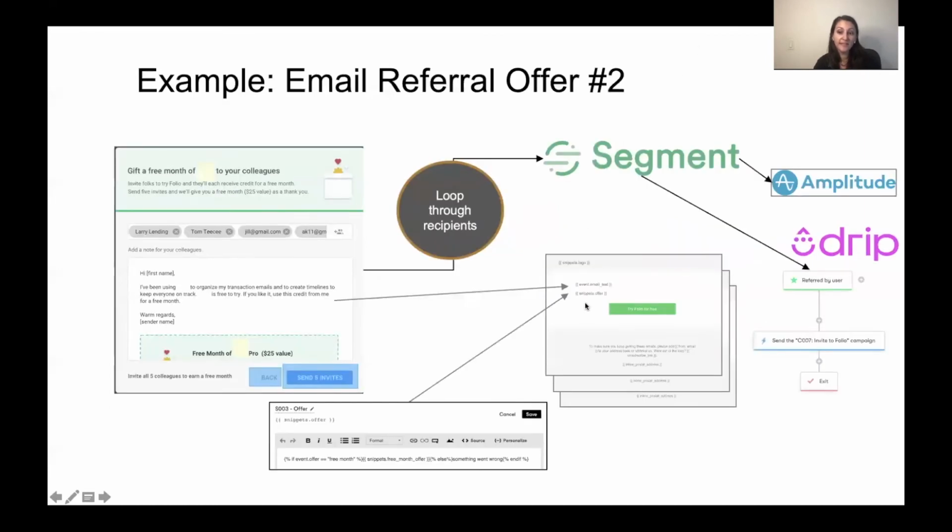So here's how we do it instead. Instead of the software looping through and just sending that email through SendGrid, we loop through and send an event for every recipient to a customer data platform like Segment. Then Segment will pass that information on to any of the destination tools that's connected, like Amplitude for analytics and Drip for marketing automation. And we have an event that has been sent through called referred by user. And you can see here in Drip, what we're doing is we're saying, when this event comes in, referred by user, send them this email campaign, invite to folio. That's a really simple implementation of it.